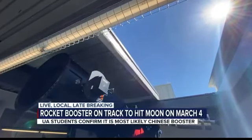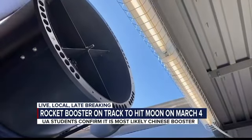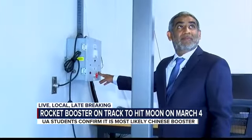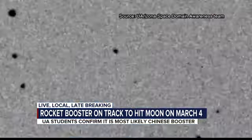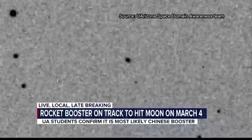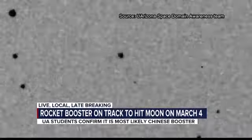This is the telescope University of Arizona students use to track the rocket booster. So they've been picking up this booster in deep space for the last 7 years or so. Assistant Professor Vishnu Reddy co-leads the Space Domain Awareness Lab, where the team captured this video. Reddy says the black dot you see moving across the screen is the rocket booster, which is on course to hit the moon at a high rate of speed.